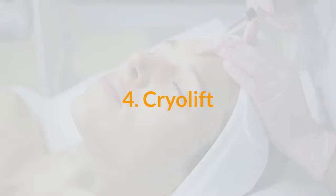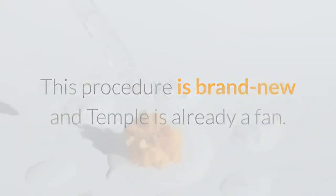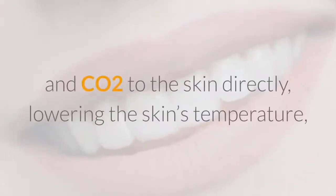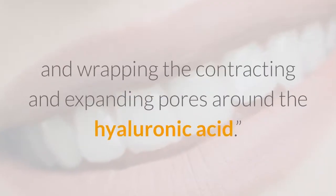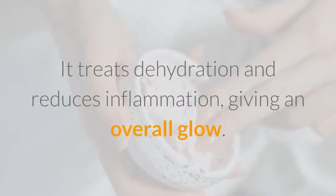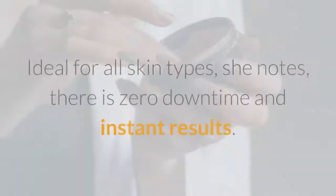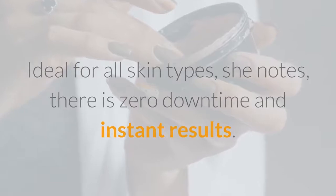4. Cryolift. This procedure is brand new and Temple is already a fan. Cryolift, she explains, delivers hyaluronic acid and CO2 to the skin directly, lowering the skin's temperature, causing surface blood to rush, true oxygenation, and wrapping the contracting and expanding pores around the hyaluronic acid. It treats dehydration and reduces inflammation, giving an overall glow. Ideal for all skin types, she notes, there is zero downtime and instant results.